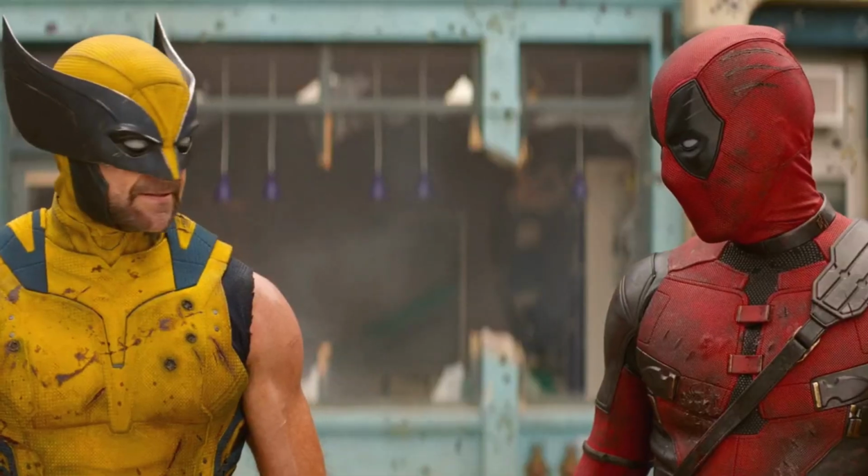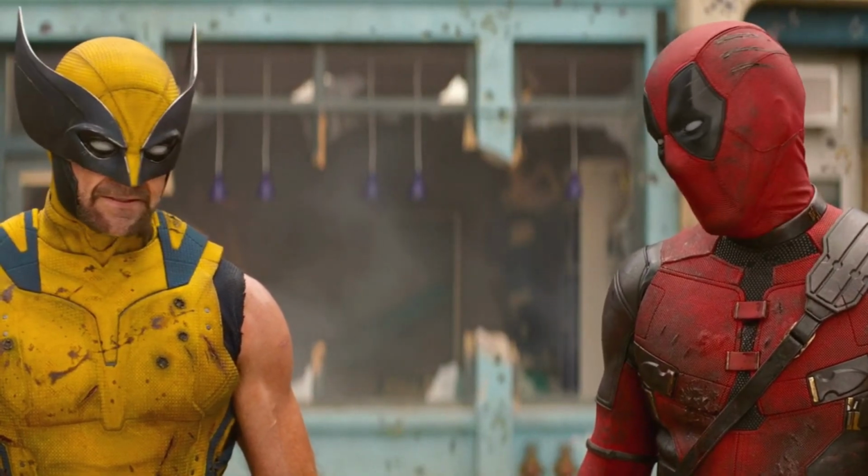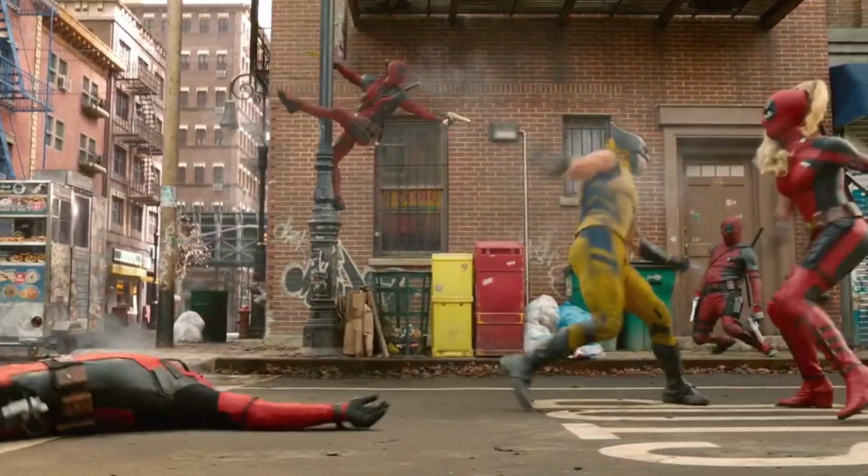Deadpool and Wolverine, for example, was amazing with this. They brought back so many comic book looks. They finally brought Wolverine on screen with his comic suit. Sure, they did modernize it and make it a little bit like a combat suit, which I get, but they kept it mostly true, and it looks awesome. It looked great. The suit looked amazing, and everybody loved it.